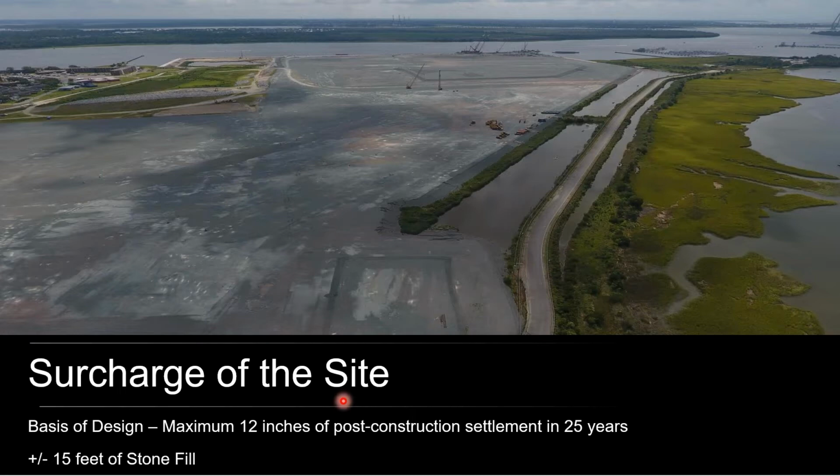And as a part of the surcharge program, geotechnical instrumentation such as settlement plates, piezometers, and extensometers were installed throughout the site. And the data was then used to create a pretty extensive settlement model, which helped in, number one, predicting when to release the surcharge, and number two, in estimating the expected total settlement over the life of the facility after the surcharge has been released.